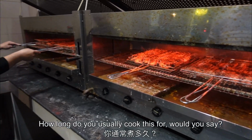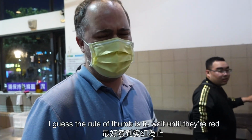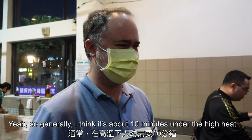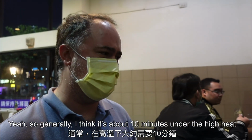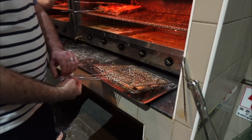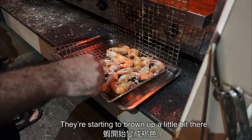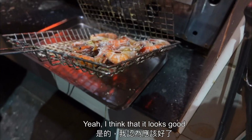How long do you usually cook this for, would you say? I guess the rule of thumb is to wait until they're red. Yeah, so generally I think it's about 10 minutes under the high heat. They're starting to brown up a little bit there. Yeah, I think that looks good.